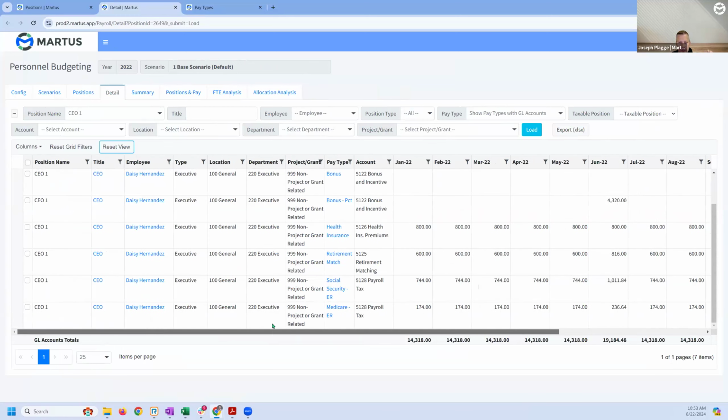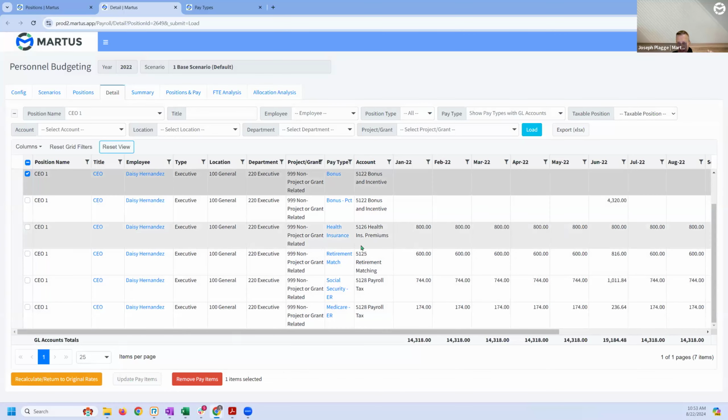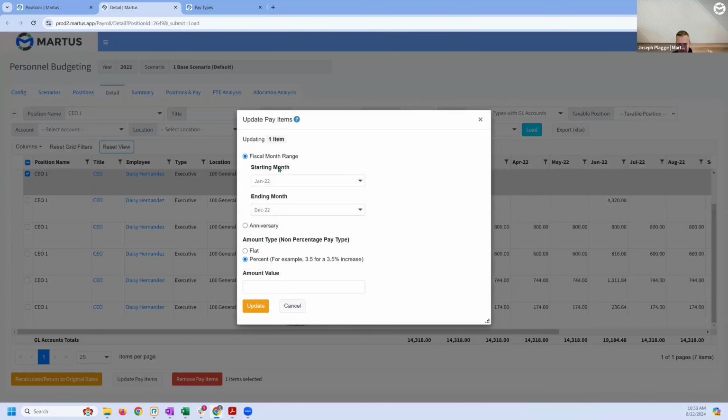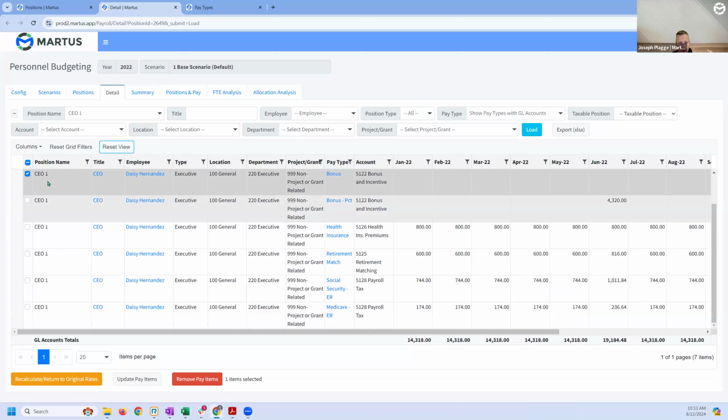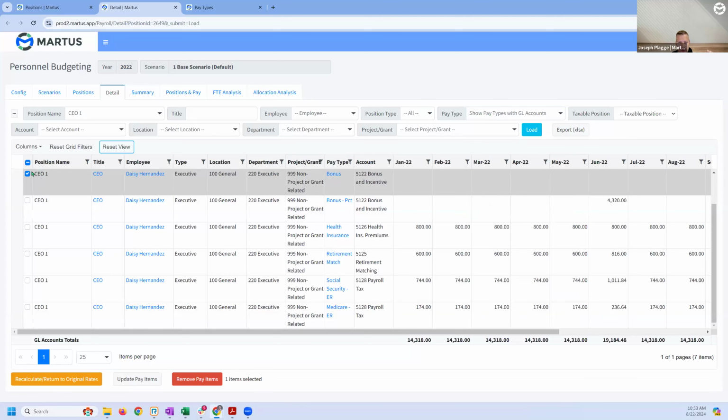Now, if you're in a different scenario, you want to make some adjustments, you can do so by using this updated pay items feature. And there's options for certain months to make those updates to, or based on someone's anniversary date. You can do flat amount adjustments or percentage increases or decreases. You could do it for one position at a time, or you could do it for all positions with a certain pay type or pay types. So there's options around that.